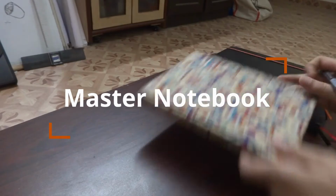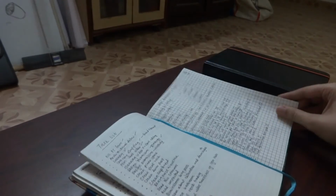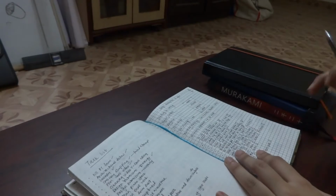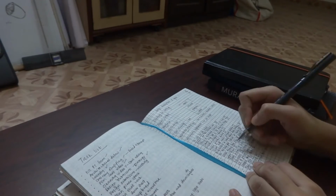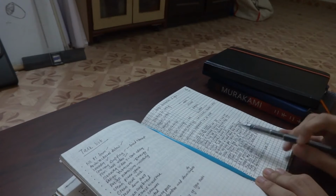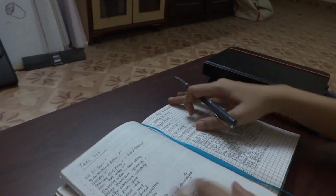So the next notebook that I use is what I like to call a master notebook. This notebook basically holds all of my college stuff together, and in it you can find the syllabus, instructions and all other kinds of notes. Whatever does not go in my class notes and whatever refers to admin stuff or instructions can be found in this notebook. I have talked about this notebook in my school organization video.